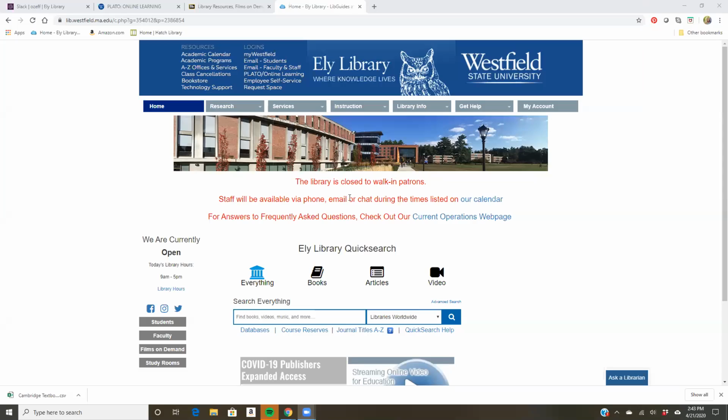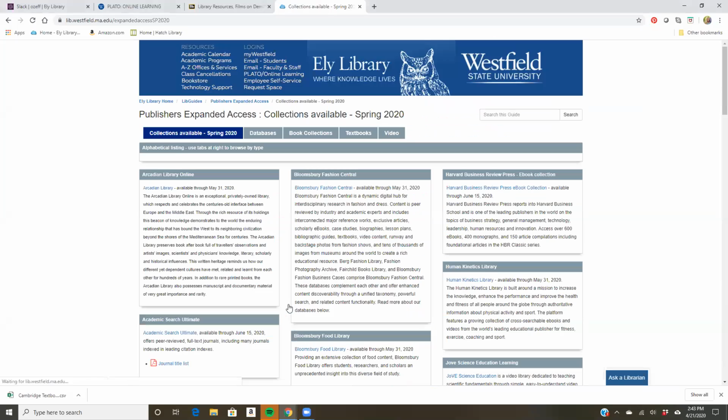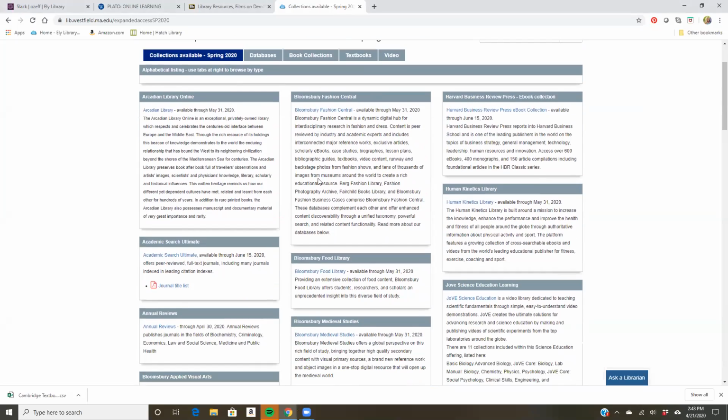Let me jump back over and share my screen here. Just a reminder where that is, down here under the COVID Publisher Expanded Access. You'll see a lot of these Bloomsbury ones. I actually have a student right now who is working on a project, and she is talking about online fashion resources. And it's perfect timing for her, except that it's going to be a little frustrating once these go away.